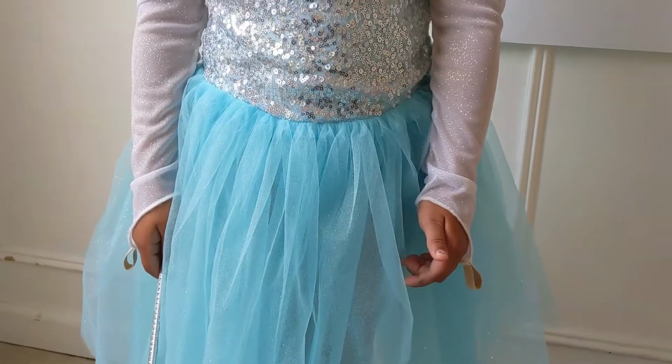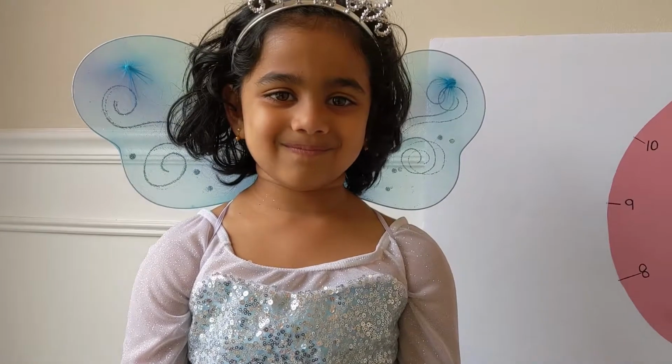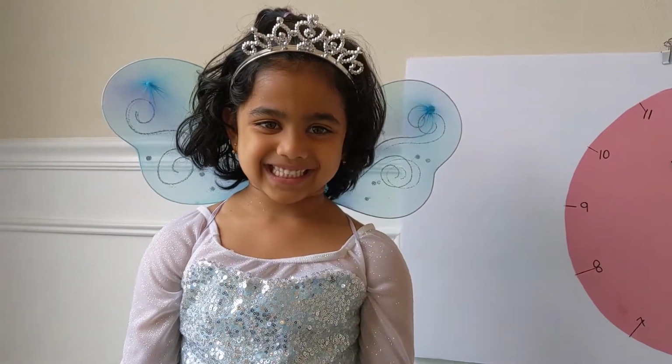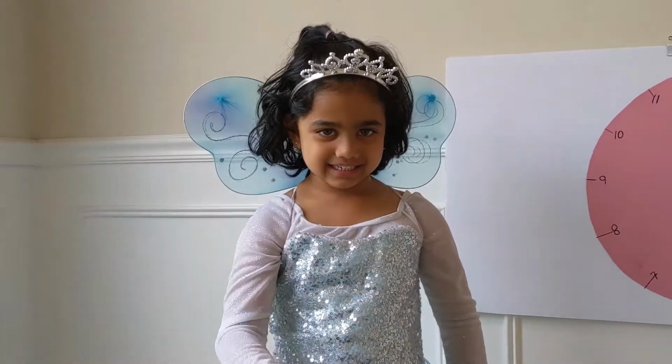Today we are going to learn to tell time with the help of a little fairy princess. This fairy princess knows magic. She also knows how to tell time.